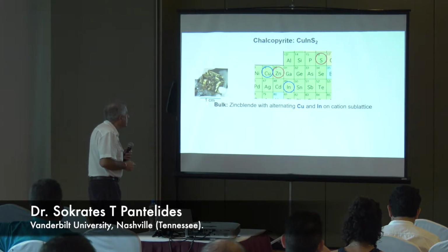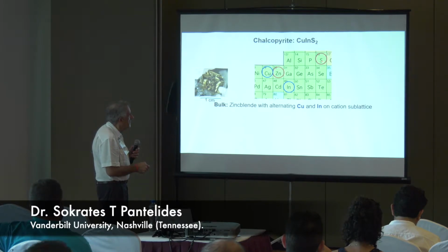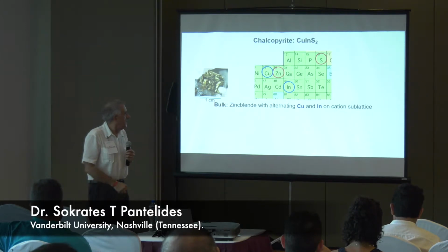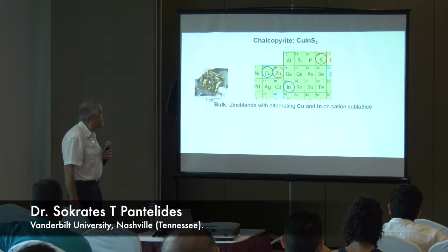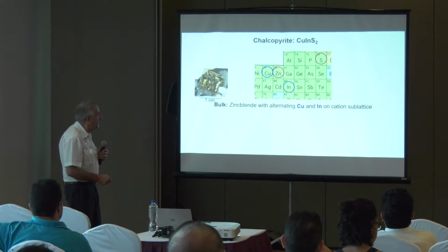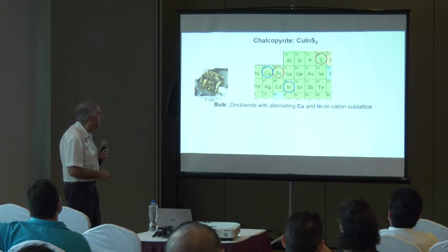Chalcopyrite is this thing on a scale of 1 centimeter. And it's copper indium diselenide. And if you compare with zinc sulfide, what you're doing is you replace all the zincs with half copper and half indium. So the cation sublattice is shared now by two cations. And it's called zinc blende, like gallium arsenide. That's what chalcopyrite is, with two cations instead of one. And they alternate in the cation sublattice for bulk chalcopyrite.